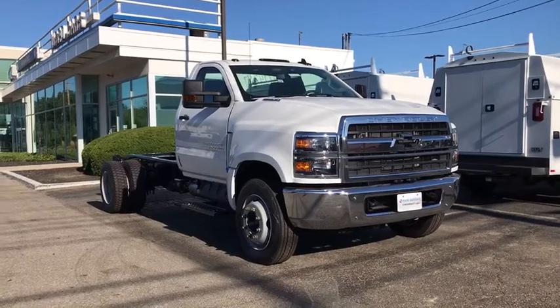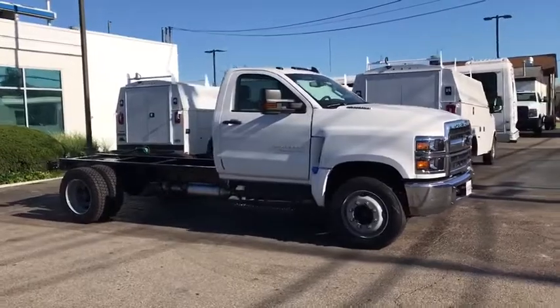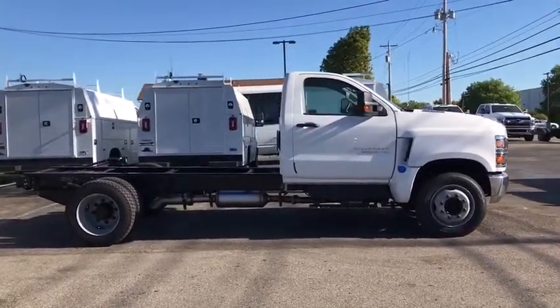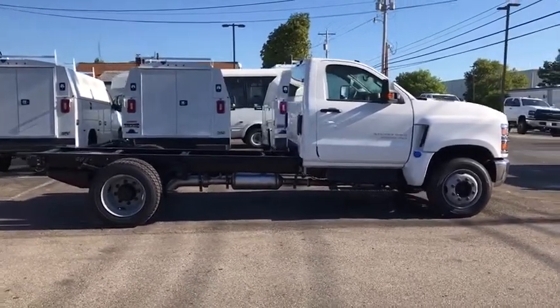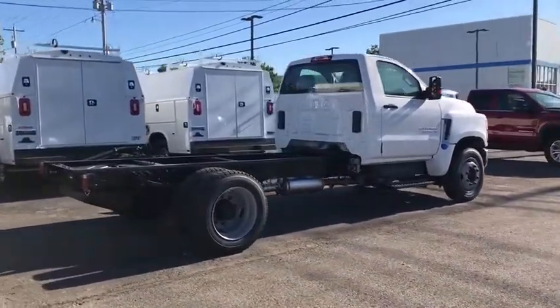You are going to love the 2020 Chevrolet Silverado MD. The Chevy Silverado MD provides all the necessary functionality and power that you'll need for your medium-duty needs. Better yet, customize it to make it work perfectly for you. Here are some of this vehicle's great options.